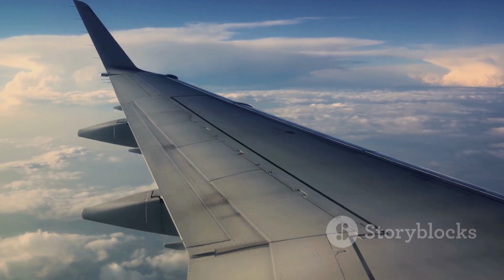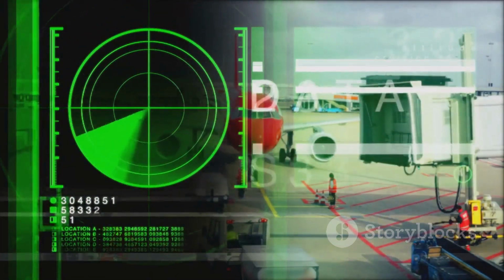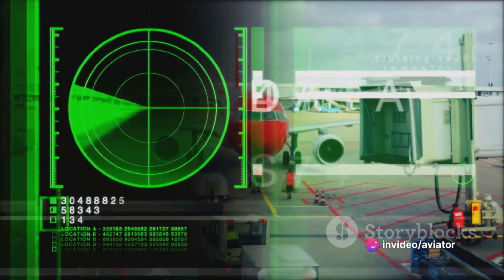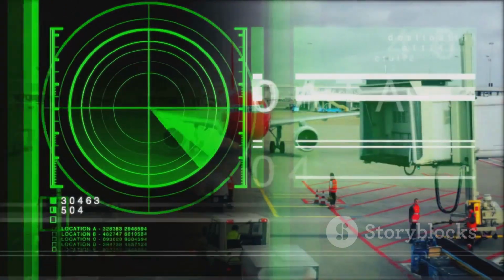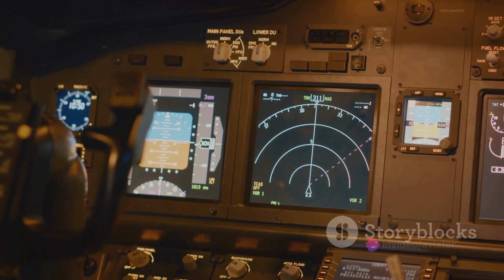However, there's a flip side to this coin. The very features that make it a paragon of aerodynamics also make it stand out on radar. Its rounded contours, while perfect for manipulating airflow, reflect radar waves rather than deflecting them. This makes the aircraft more visible, if you will, to radar systems.